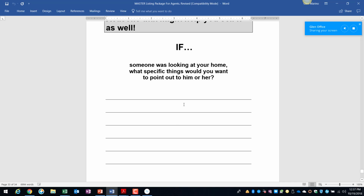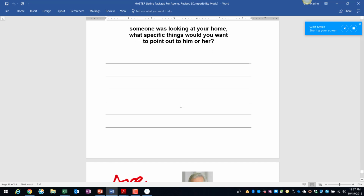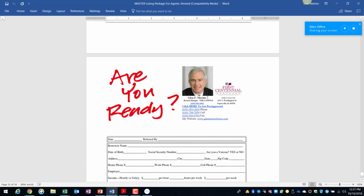And that's what they're going to point here, and you're probably going to use it in your MLS in the remarks. Last but not least, you're going to put the gray-haired guy in there and say, and for anybody who's interested in your home, my team is going to get them pre-approved free of charge.